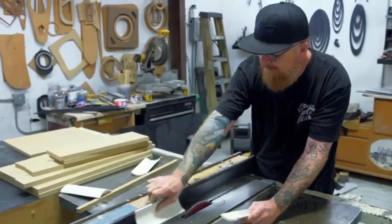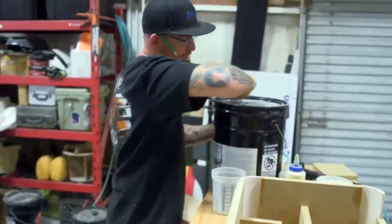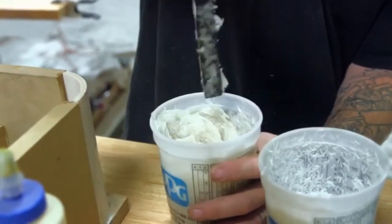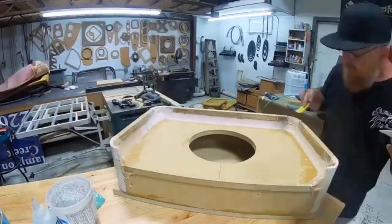It's kind of like making oatmeal. Put a little water in your bowl, put a little bit of oatmeal in there, stir it up. You don't want your oatmeal too lumpy. Martha Stewart, eat your heart out. All we're doing with this is just reinforcing our PVC corners.